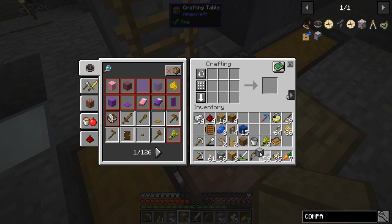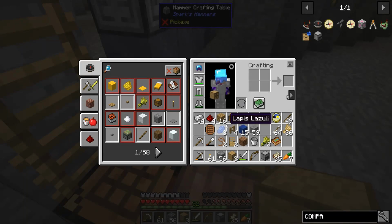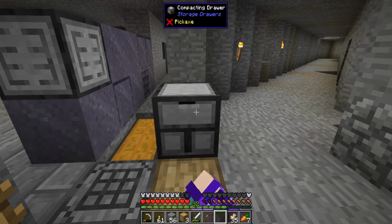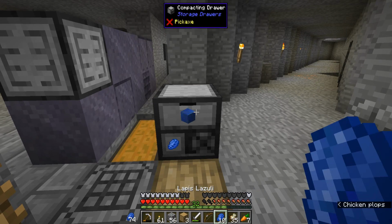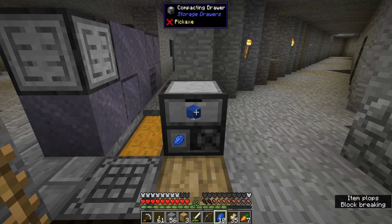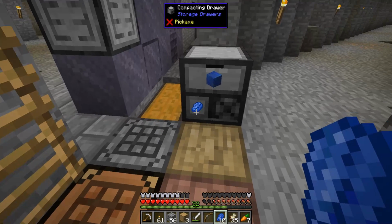Compacting drawer. So if I had, let's just show you. Okay, so I have all of my lapis. If I put it into a compacting drawer, I can just click on the drawer with the lapis, and then it makes the lapis into blocks automatically. So I can then just do the double click thing. Come on, why are you not taking all the lapis out of my inventory?